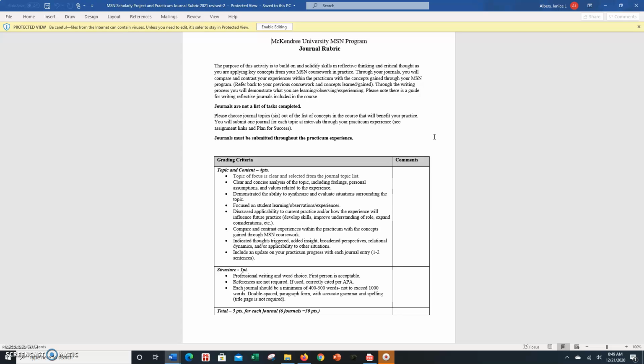So again, with the journal writing itself, you want to make sure that you're using your professional writing skills. This is not necessarily an APA paper. This is in paragraph format, and it's okay to use first person. If you do use a reference, you need to cite it using APA. However, it's not mandatory to cite using APA, but you can connect the dots and take that back to something you may have learned or a resource that you found.